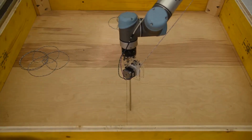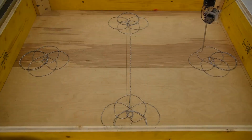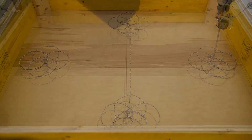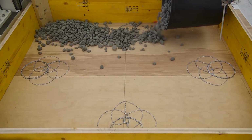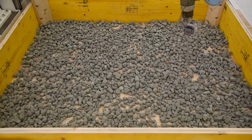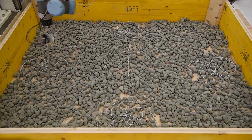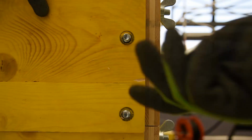That's also why the process was quite slow, because it was very important that the string is exactly where we think it is. So we tried different techniques, for instance, shooting string with air pressure, but then the turbulence made it a bit too wobbly. We couldn't have as precise surfaces.